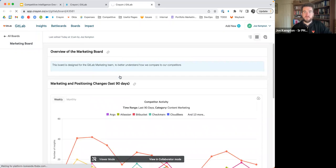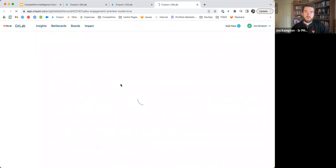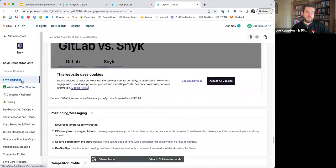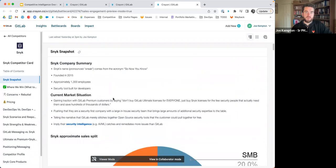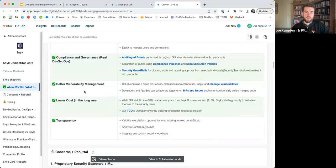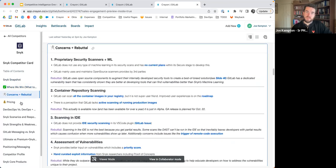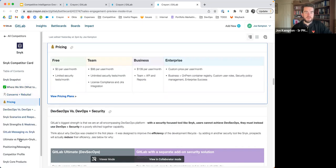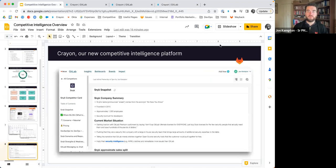And then obviously as well, we've got the standard sort of battle cards. So particularly looking for example, this is for Snyk. We can take a look at how the company looks overall. We can look at where we win and what we need to do in order to beat Snyk, what kind of concerns might come up, their pricing, and so on and so on. So there's loads of elements here that we can add into these battle cards.